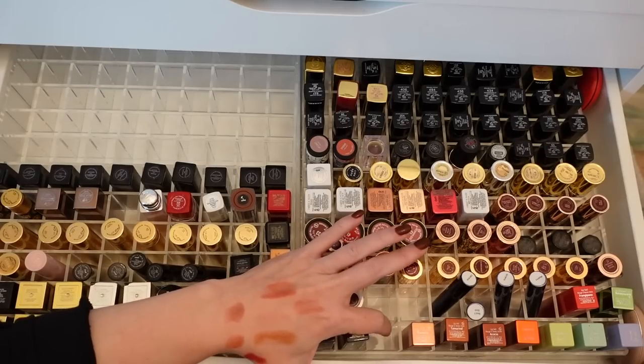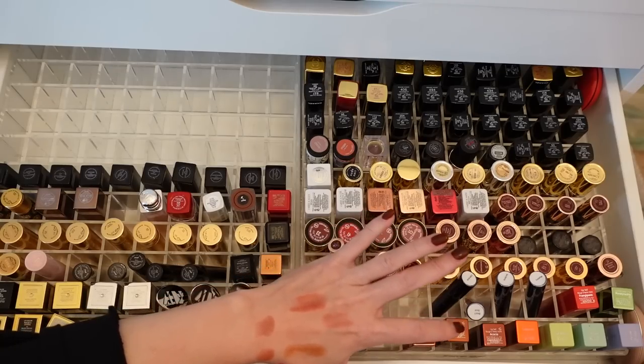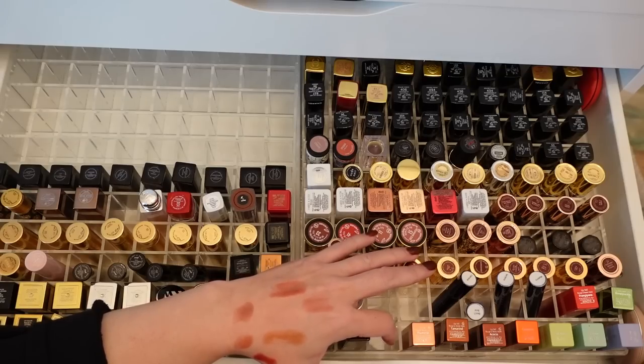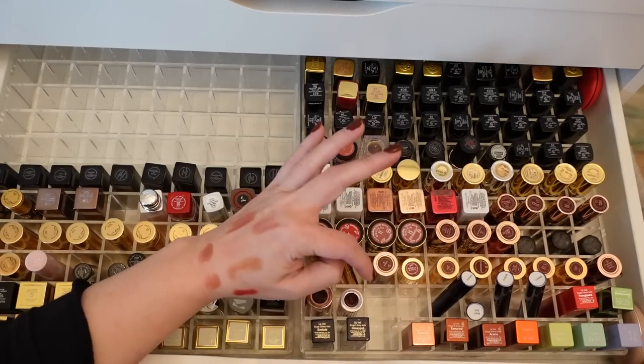All right, I'm leaving this one open because I'm missing, I think it's tamarind? No, this is tamarind. There's a color I'm missing. Oh my gosh, my brain. It's like my favorite shade too. You guys know what I'm talking about. Okay, that one goes in here.